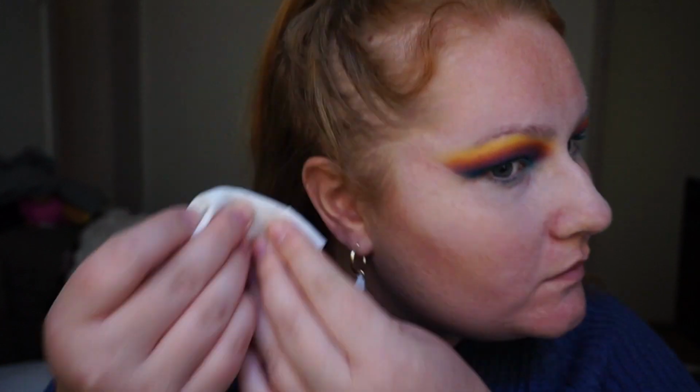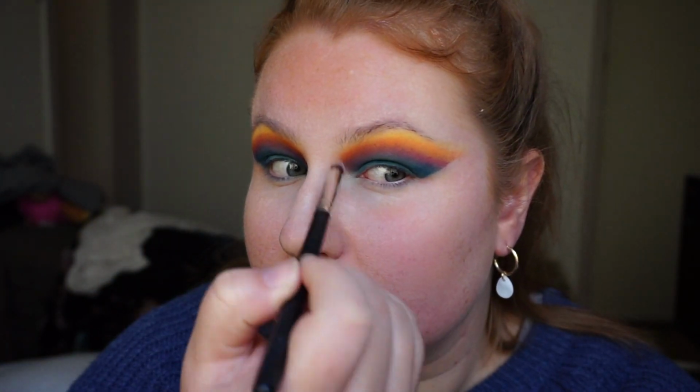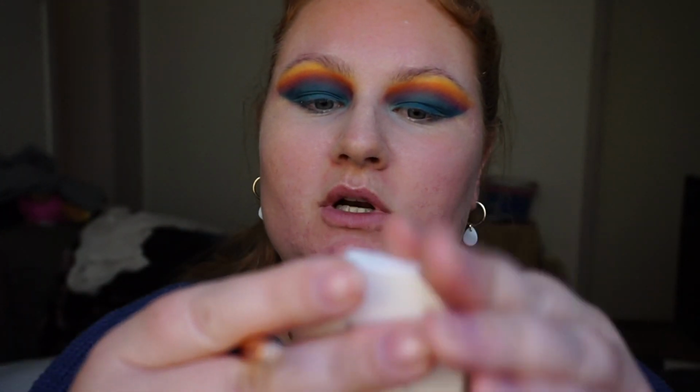That's looking a lot better. Okay, I'm going to pop my Fenty Beauty Kilowatt Highlighter in Hustler Baby onto the inner corner.